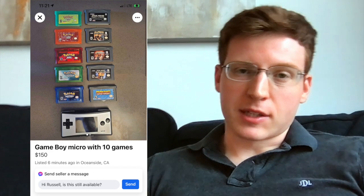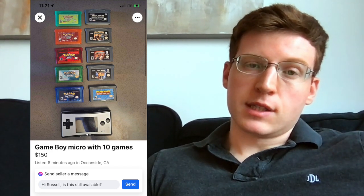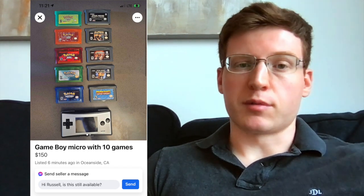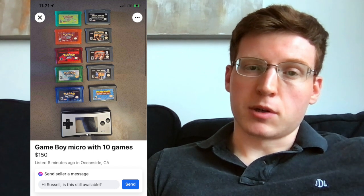All right, the next item I sold this week was a Game Boy Micro bundle. So these Game Boy Micros go for very good money. Keep an eye out for them because, for some reason, they've really held their value. I guess they're pretty rare. This one came with a bunch of games, including some Pokemon games.